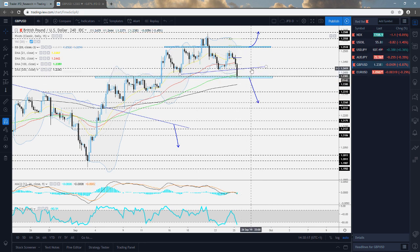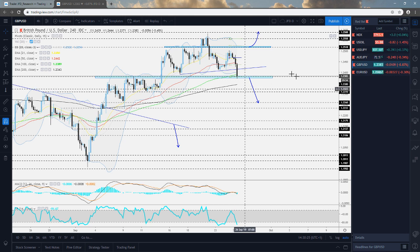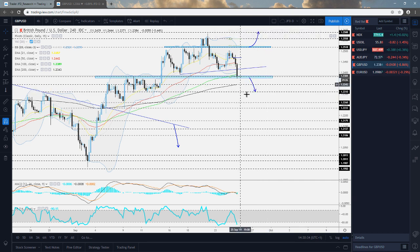We already broke the neckline, and even this way, yep, it broke it. It traveled lower, so it has a good chance to drift further down. But again, like I said, these are the two levels that we're going to be initially targeting. And let me just quickly rearrange the arrow here. As I said, the 200 EMA and the 1.2310 zone.